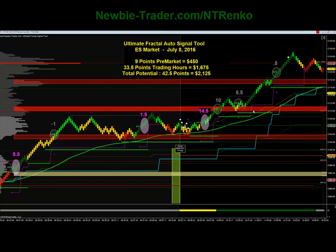That's actually a trailing stop that follows it all the way up, and that trade went until the end of the day. So that was a great trade for 14.5 points. And that's the one that most traders that come to our trading room show up wanting to trade after the open, and they take that one signal.